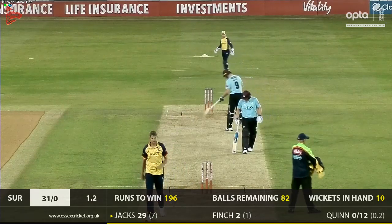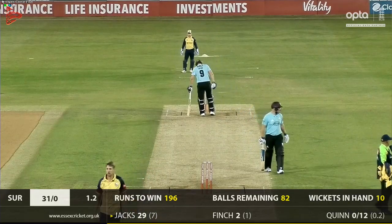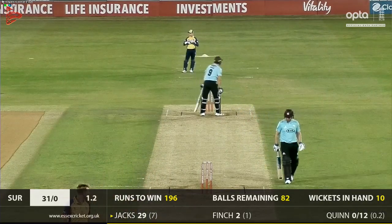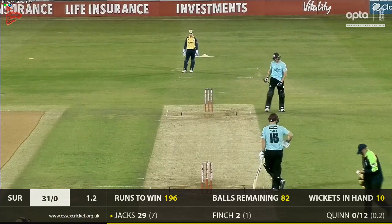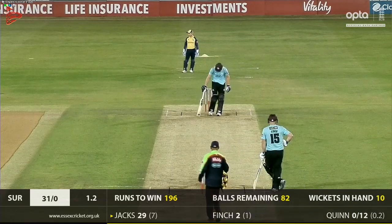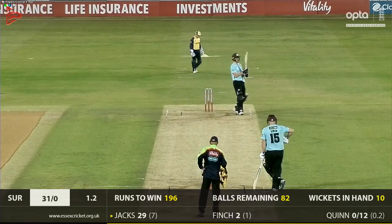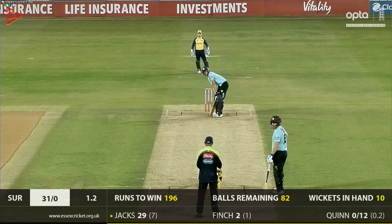Matt Quinn made a very good start last night, actually, with the ball. He's not made a good start tonight. The problem there was the ball in the wrong place. There is a man at deep square leg, but he's bowling a bit leg side here, David, and Jacks is just allowing the ball to come off the middle of the bat and finding the boundary a long way away from that solitary fielder. And Surrey have 31 from 8 balls.